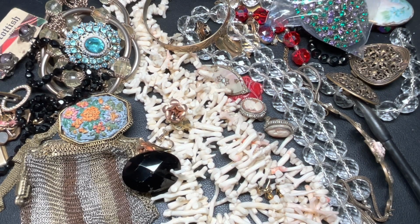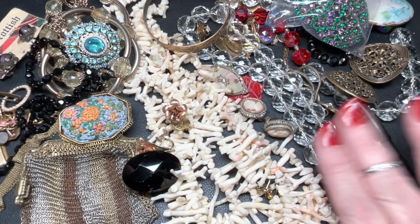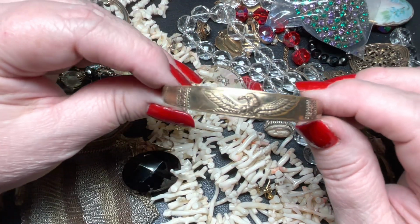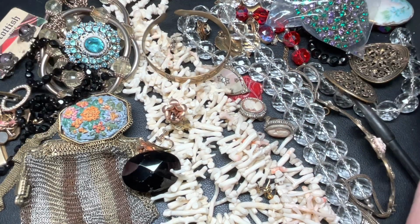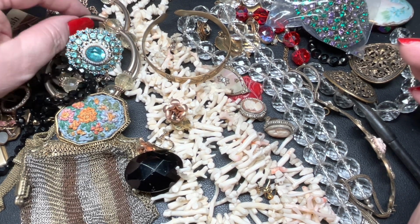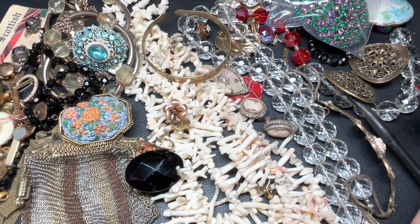So there you go. What do you think? I think these are some amazing pieces. I'm not sure if I like the glass crystal necklace that's 30 inches or this brass bracelet that is Egyptian. So gorgeous. I just love so many of these pieces. The mourning brooch, these bracelets with the tassels. So many little amazing pieces.